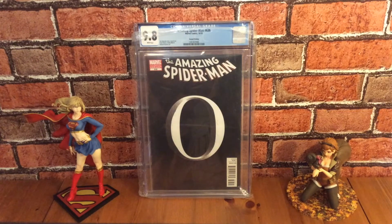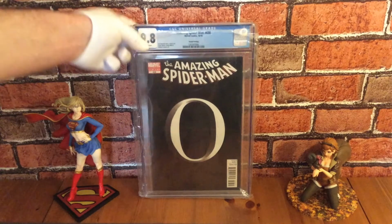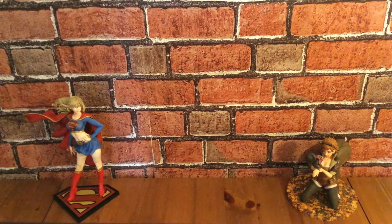I believe there's just under 100 of this book graded on the census. I'm not sure how many 9.8s are on there. I haven't checked the census for a while. But yeah, this is a really, really cool book, and I'm really pleased to have this in the collection. So very, very nice indeed.